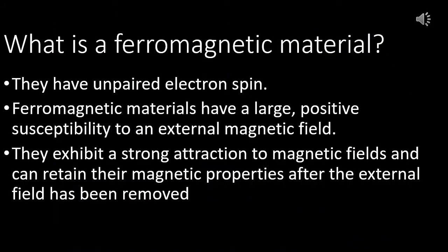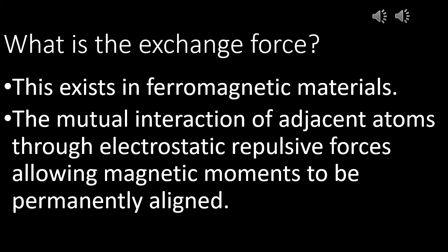A ferromagnetic material will also have unpaired electrons. However, it has a strong magnetic susceptibility that is positive. The magnetization remains even after being exposed to a magnetic field. This would be the case of a permanent magnet such as iron being magnetized. The exchange force exists only in ferromagnetic materials. With the exchange force, ferromagnetic materials will have adjacent atoms interact with electrostatic repulsive forces to have an alignment of the material to align their magnetic fields.